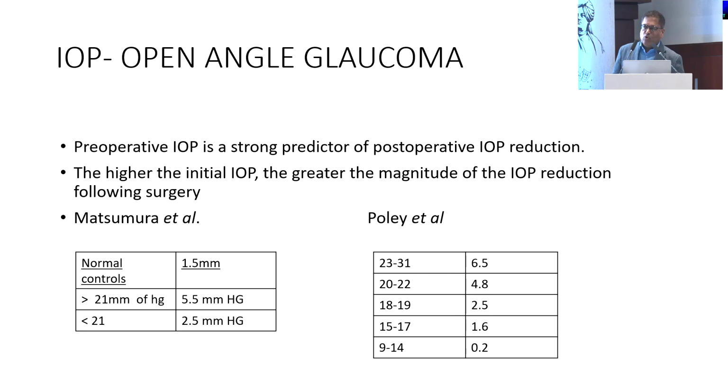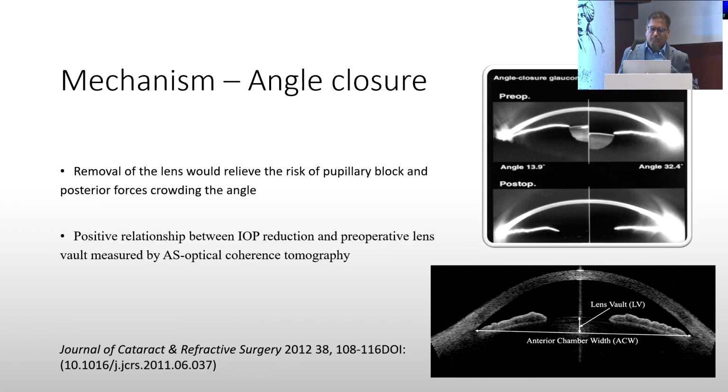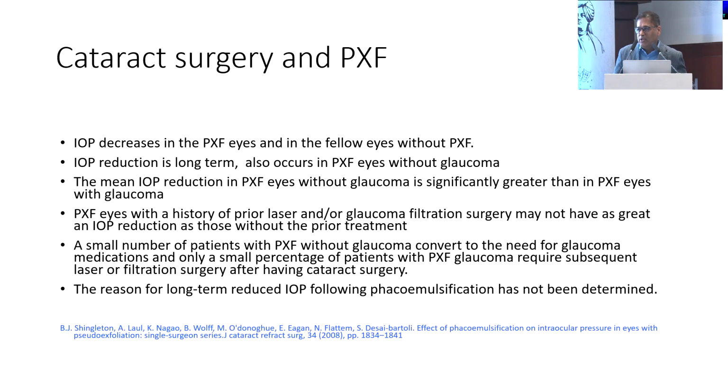The preoperative intraocular pressure was a strong predictor of postoperative reduction. So the higher the intraocular pressure, the greater the magnitude of IOP reduction following surgery, and to the extent of 6 to 7 millimeters. Now, we look into the cataract surgery and pseudoexfoliation.